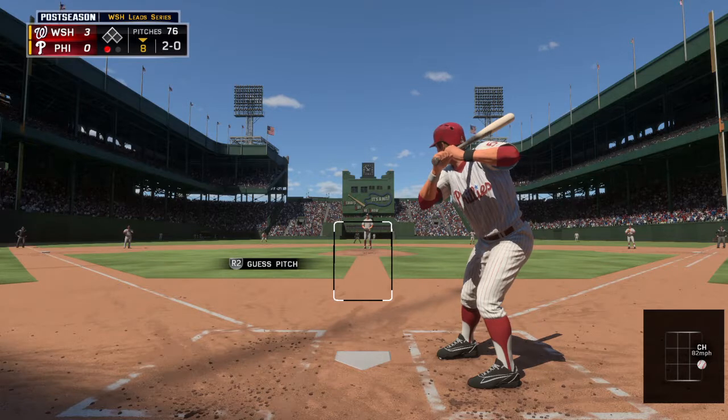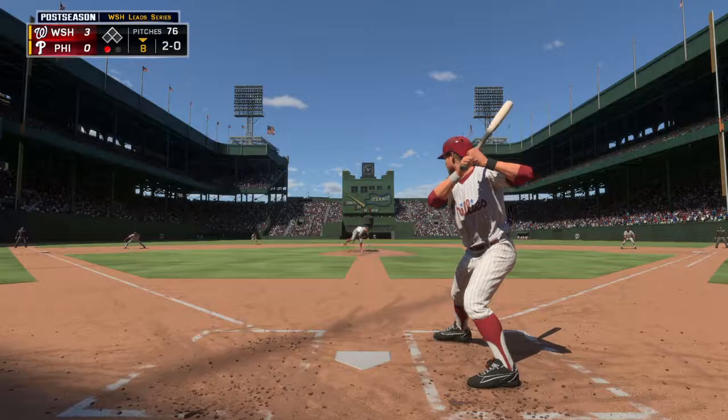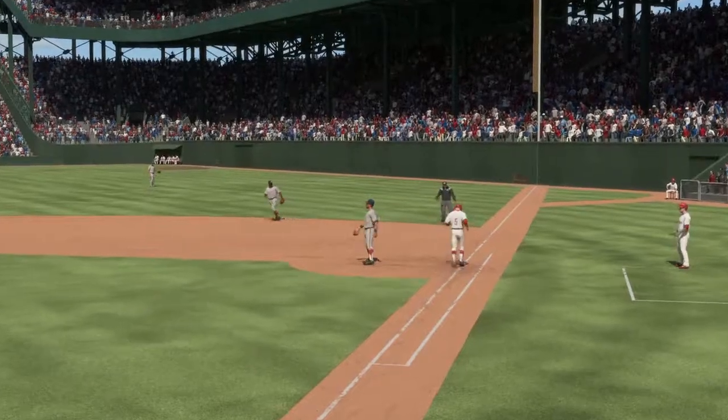Sometimes all it takes is just one call to go against you, like that one right there, and then you get yourself out of your own rhythm. You got to be able to put that behind you and move on. In time to first, and there are 2 away.